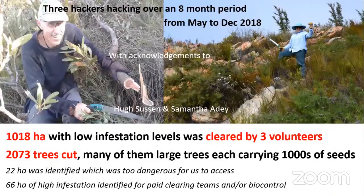Just quick acknowledgement to Hugh Sussens and my wife Samantha, who made up the hacking group with myself. And then to briefly summarize, we managed to cover just over 1,000 hectares in the 8-month period. But there were, importantly, a few small areas that were too dangerous to access. So we noted those, and then 66 hectares of high infestation. So we didn't hack in that area, but we brought it to the attention of Cape Nature for biocontrol, and possibly also for their clearing teams to deal with.